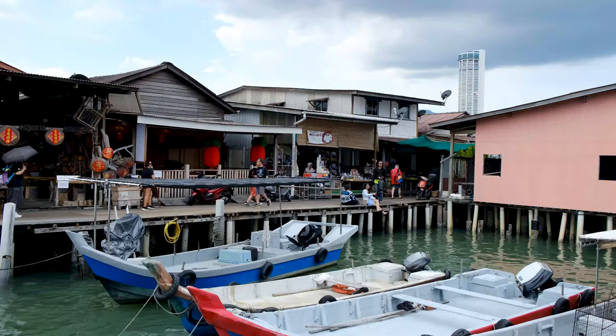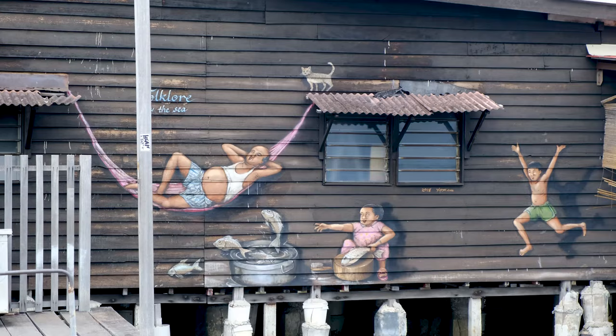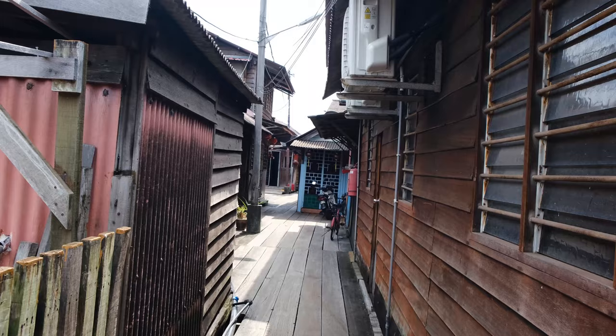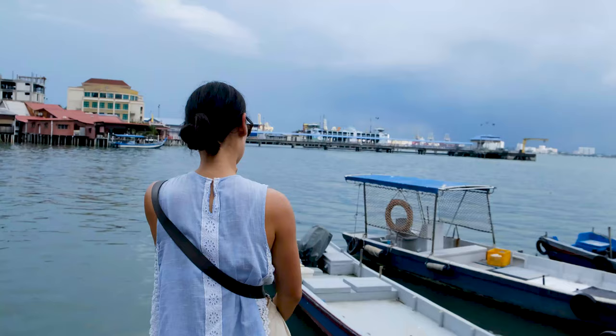Although many people still live on the clan jetties, they're open for tourists to visit. Chu Jetty is the largest of the fishing villages and is the one most people visit. Walk along the wooden planks, browse the gift stalls, and get up close to the unique overwater houses.